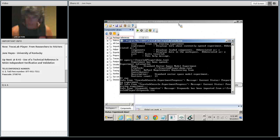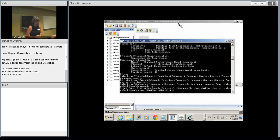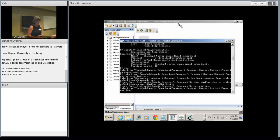While I'm waiting on that, I did want to mention to you guys that a number of my colleagues and I, including Robin Lutz, maybe a number of you know her from JPL and Iowa State, are working on a proposal to the National Science Foundation to improve tracing techniques for safety critical product lines. So we're looking for folks who might be interested in that type of work, and it doesn't cost anything. If anybody's possibly interested in that, feel free to let me know. We're kind of putting together our proposal on some different projects that might be interested in the work that we're doing. Okay, now it tells us that the experiment is done.